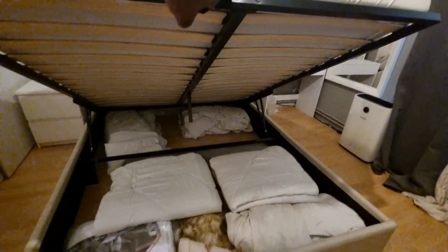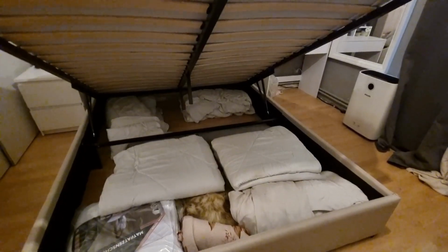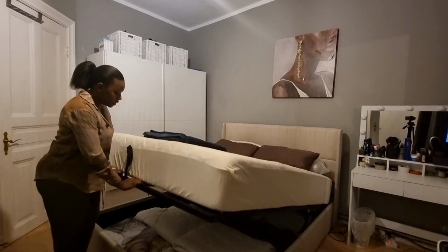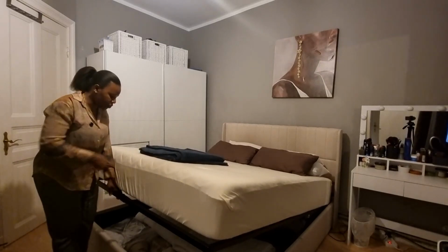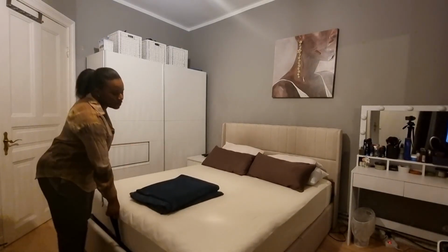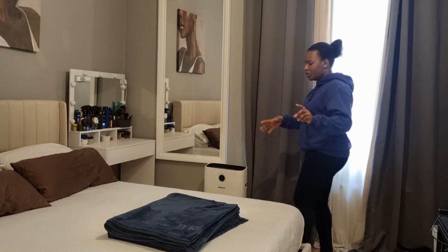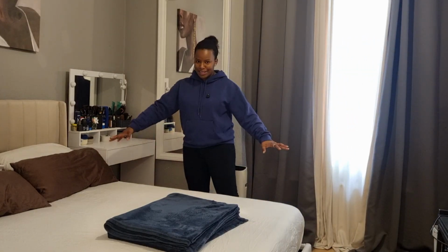So for example, duvet for winter. And it's easy. The mechanism for this is super easy. It's not difficult to lift. So they have this rope thingy where you can lift it up and put it back down super easily. So for us, it's really functional. I love to have spaces for storage.